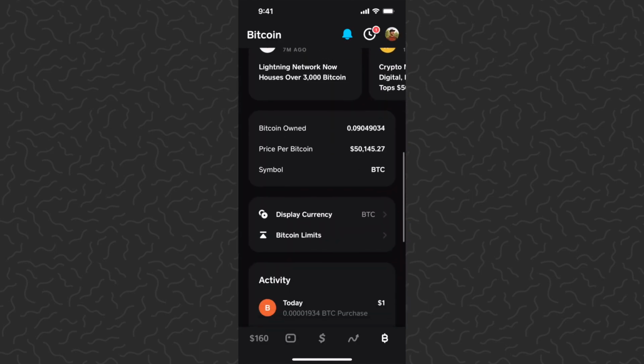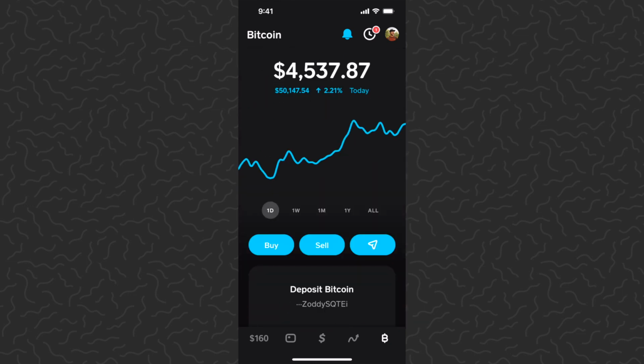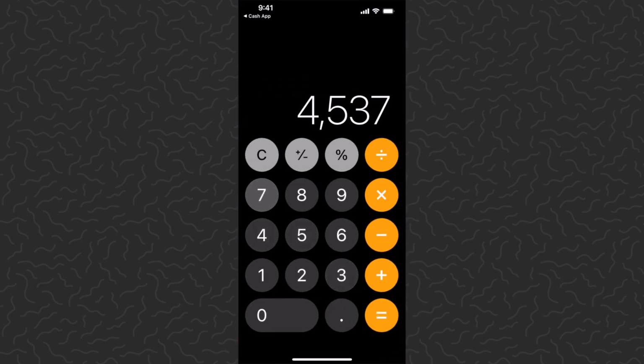Tap done. Scroll down here, my new balance is 0.0904934, up over $4,500 of Bitcoin in my balance now. So let's go ahead and do the math on this. $4,537, 4537 divided by 974 days equals a 4.65x on my investment. So doing very well here using the dollar cost average method.